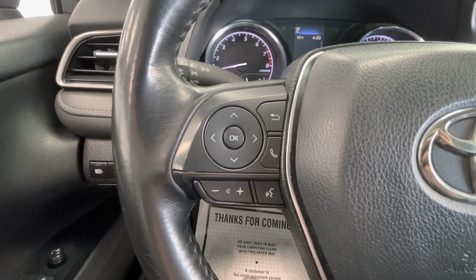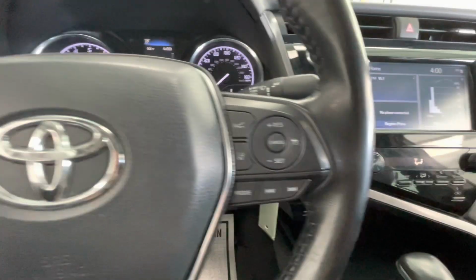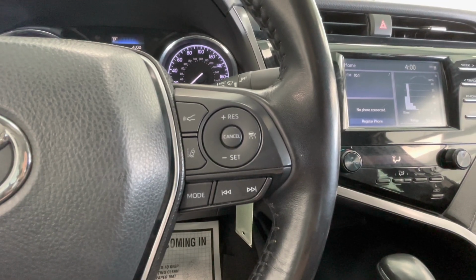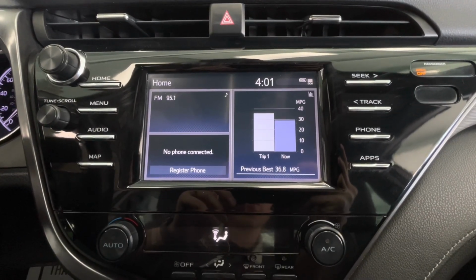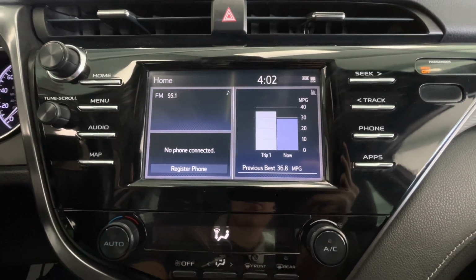On the left side of your steering wheel, you will have your dashboard options as well as your talking options. And on the right side of your steering wheel, you will have your cruise control, as well as your lane assist and your audio options. Coming here to the center, you will have a large touchscreen display equipped with AM, FM, Bluetooth ready, and as I mentioned earlier, you will also have a backup camera.